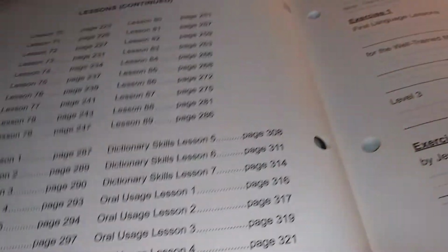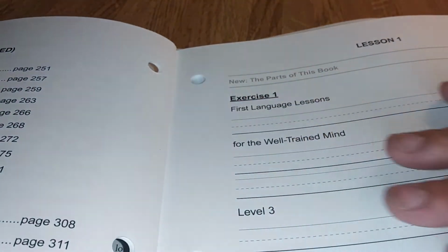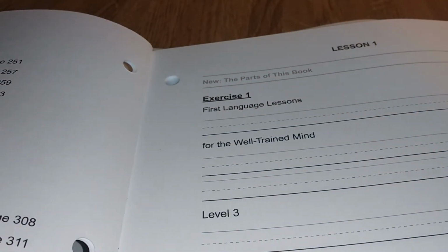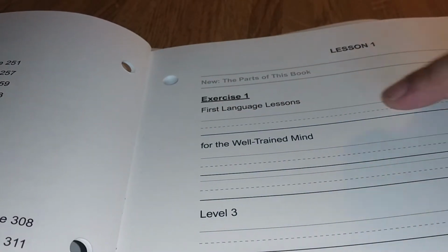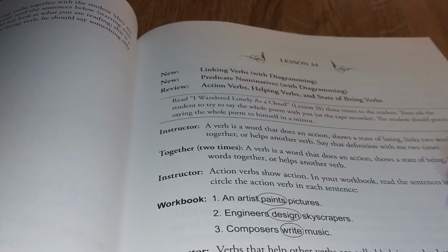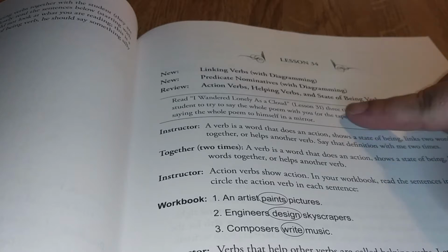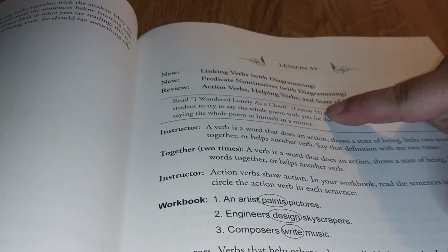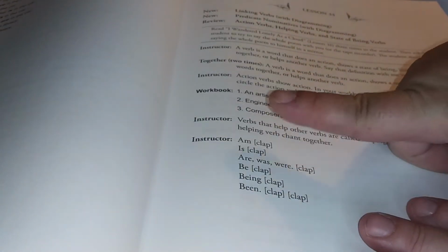And if we open to lesson 1, right here it gives him really nice lines to write on. And he'll write First Language Lessons, lesson 34, linking verbs with diagramming. And sometimes it has you go back, like here it'll say go back and read this poem that was on lesson 31. We did this last year, and I like that it's in here again.